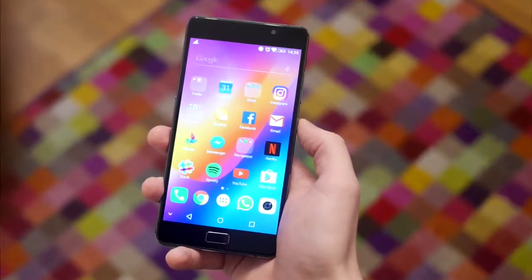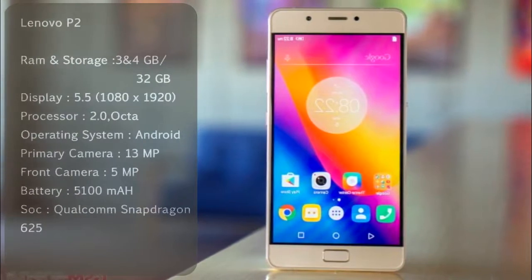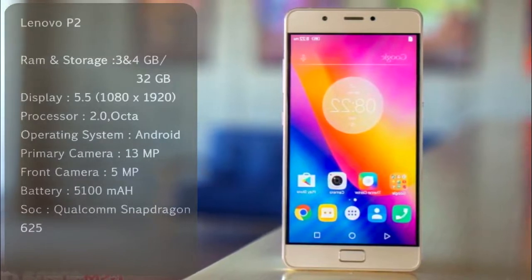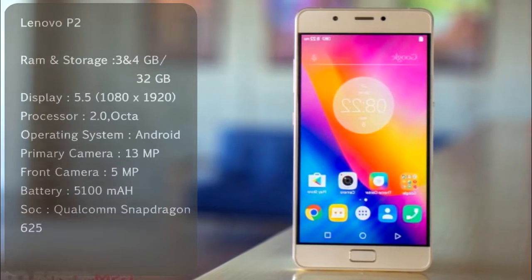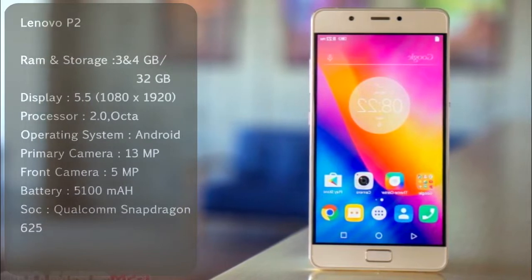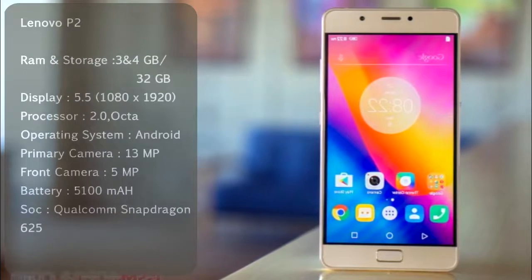Now let's take a look at the specification of the Lenovo P2. The Lenovo P2 comes with 3 or 4 GB of RAM, 32 GB of internal storage. It has a display size of 5.5 inch Full HD. The processor is 2.4 GHz octa-core processor. The primary camera is 13 megapixel and the front camera is 5 megapixel. The battery is pretty impressive, 5100 mAh.